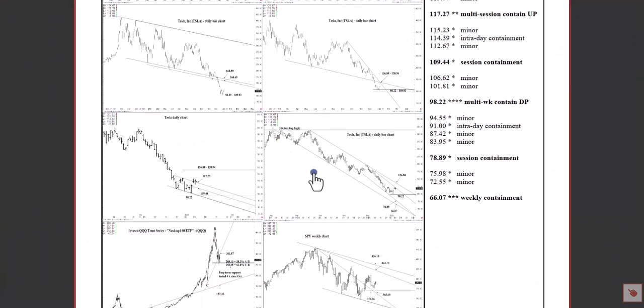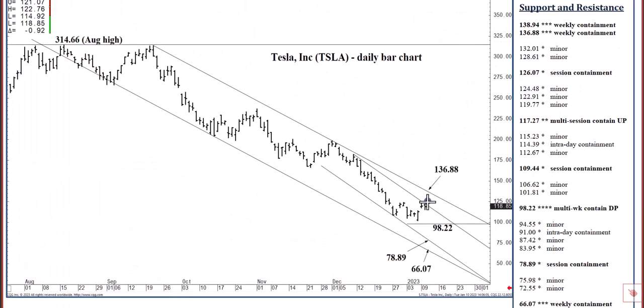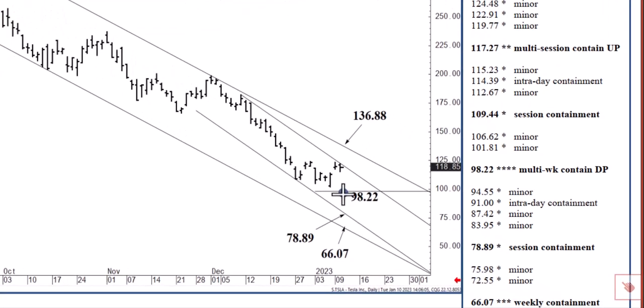And on the way down, I've got a chart here that I always prepare newly every day, based in part on yesterday's high. This is a new channel bottom at 78.89. If we close below 98.22 at the end of the week, this becomes kind of a 3 to 5 day target. 2 to 3 week target would be 66.07, this longer term 4-month channel bottom.